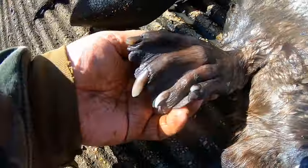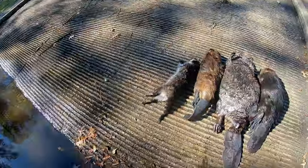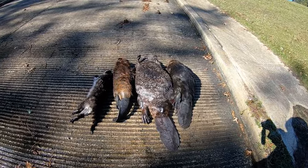And the back feet are as big as my hand. But I'll get everything loaded up and get out of here. That's not bad. See you tomorrow.